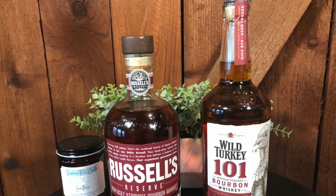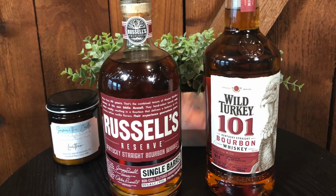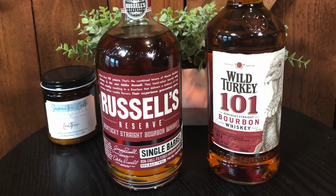Next up, we have Russell's Reserve and Wild Turkey. So Russell's Reserve, if you didn't know, is basically a premium line of the Wild Turkey brand. This bottle is at a $49.99 price point. Its little brother, Wild Turkey 101, is at $18.99, both excellent bourbons. The distillery is Wild Turkey. Wild Turkey makes their own product.